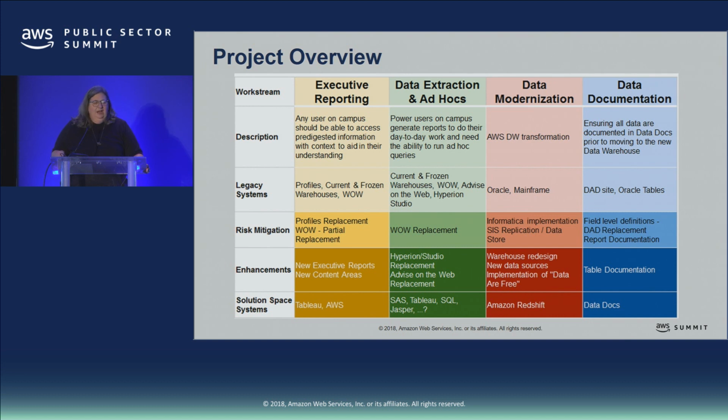And then I think this is the most important piece, is that we're documenting our data as we do all of this. So as we write reports, we're documenting what that report does, what questions it answers, what questions it does not answer, so that folks get the right answers to the questions that they have. And I think this is something that we sometimes miss when we're doing a big implementation. We think about getting the data where it needs to be, or we think about getting the reports written, but we don't think about the data documentation.